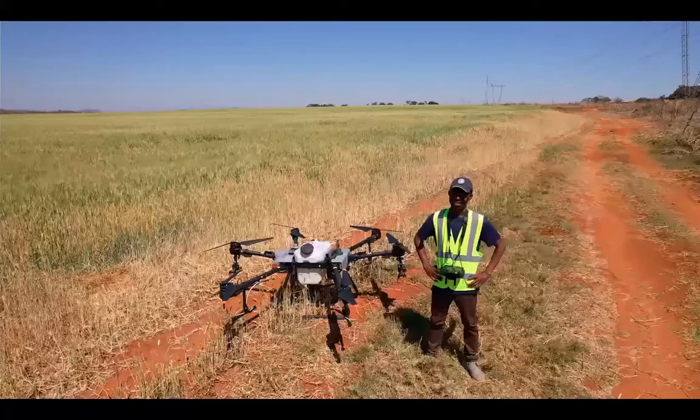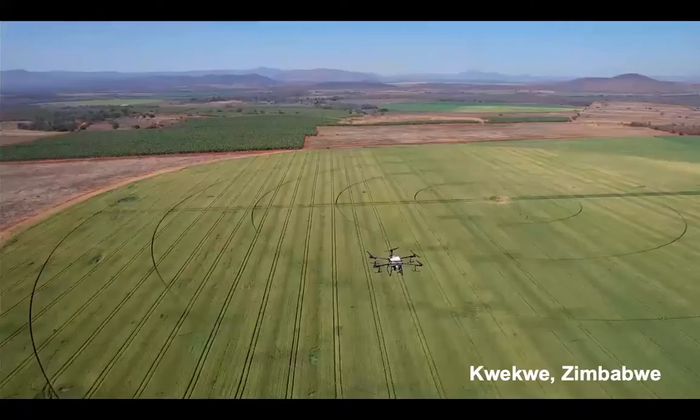This is one of our pilots out in the field, a particular project that we're working on over the weekend. And you'll see that that's actually wheat crop at the back there. And that's us at the end of one of our missions. This is us again over another wheat crop. This is in an area called Cote in Zimbabwe, where we were doing a bit of spraying and helping one of the local farmers.